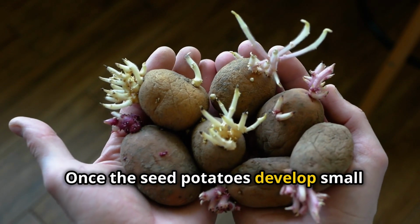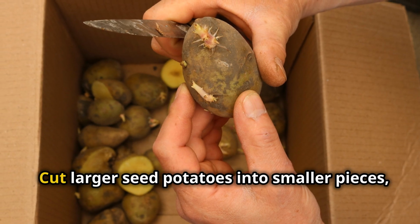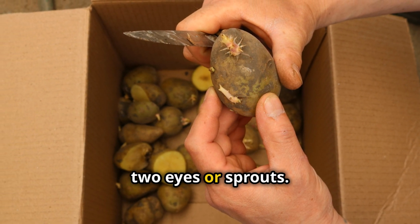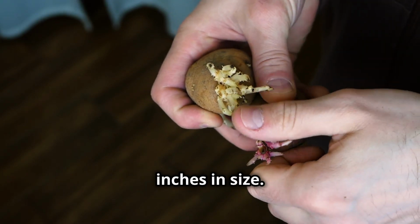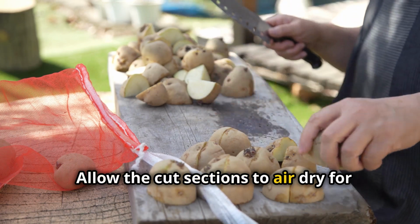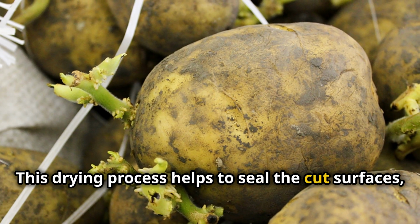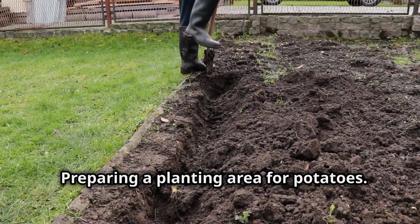Once the seed potatoes develop small green shoots, they are ready for cutting. Cut larger seed potatoes into smaller pieces, ensuring each piece has at least 1 or 2 eyes or sprouts. Each piece should be about 1 to 2 inches in size. Allow the cut sections to air dry for about a day before planting. This drying process helps to seal the cut surfaces, reducing the risk of rotting in the soil.